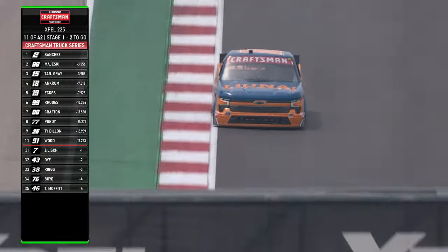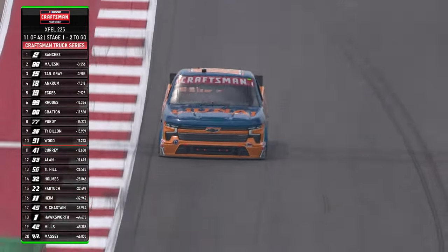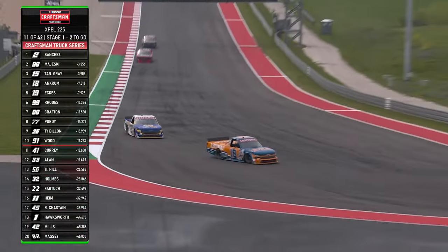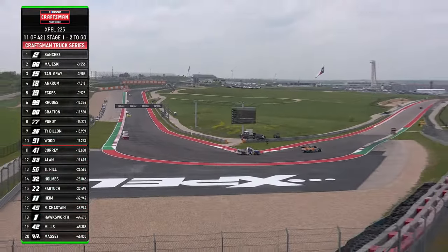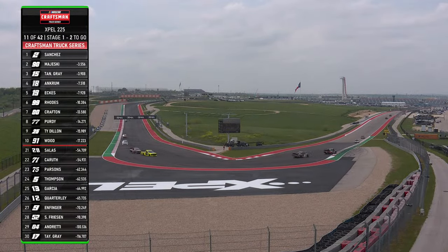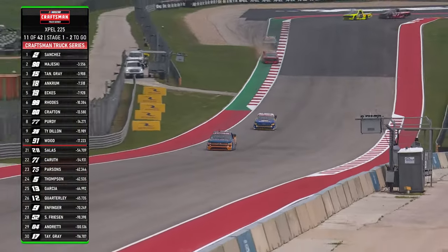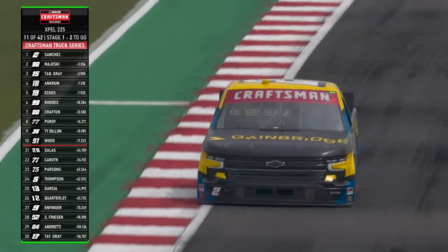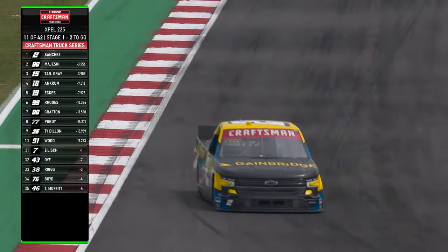All right, being told the 45 of Ross Chastain, too fast exiting. See it right there highlighted, the penalty. Nick Sanchez, 3.5 second lead right now. Just 2 to go. Christian Eckes has made his way up into the top 5 from starting at the back of the field. Ben Rhodes, 6th.